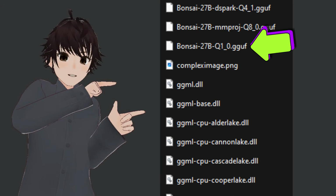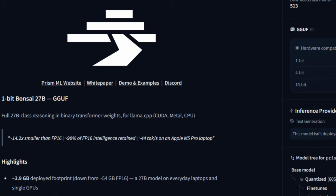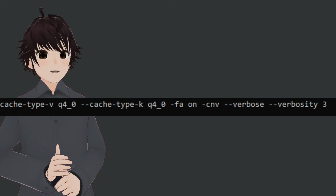First, download the model and place it in the same folder as the llama.cpp CLI. Because it is a 1-bit model, it can fully fit in VRAM, just taking 4 GB of VRAM. Let's get started in conversation mode with Q4 quantized cache in all layers in the GPU.